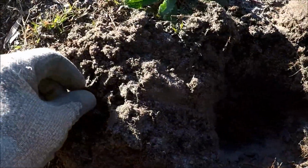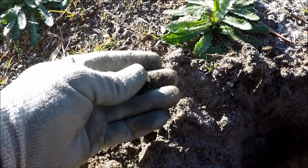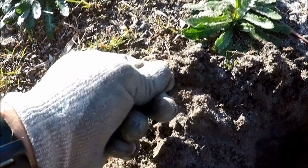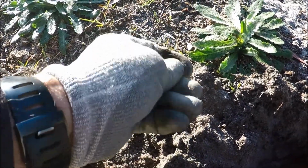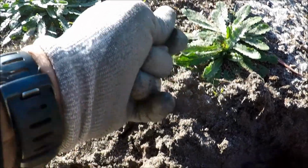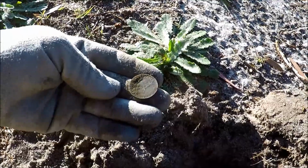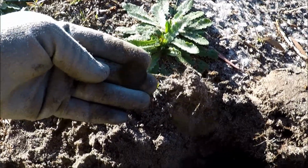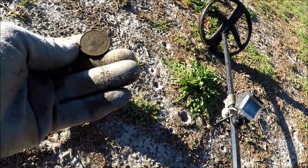Alrighty, folks, still going, and right next to this paperbark tree, I've got another coin just popped out, and looks to be another halfpenny. Now this was a 91 both ways, only about 4 inches down, so fairly easy find for the Deus. And what have I got there? Looks like another 1951. Excellent. Alrighty, let's crack on.